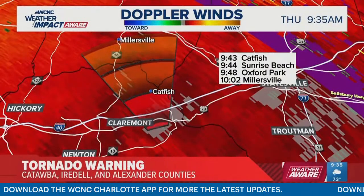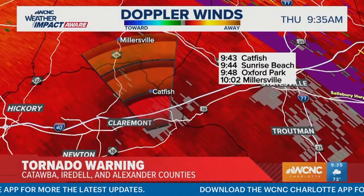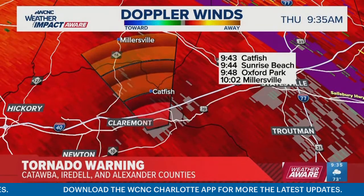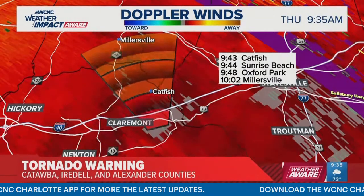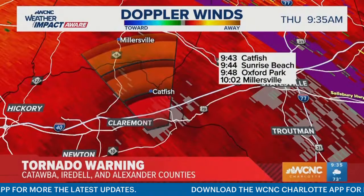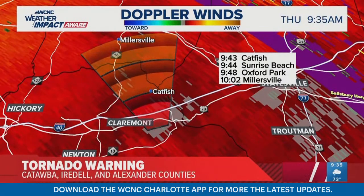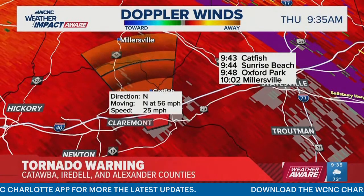I still think this, as Larry mentioned, is still a strong thunderstorm within this. So some gusty winds are still going to be up to 40 miles per hour. We have saturated soil, so I wouldn't be surprised if some older trees are coming down. We have Sunrise Beach, we live around there. That's 944, Oxford Park 948, and then 1002 Millersville, and I'm happy to say this is also a less populated area. Hey, it only takes one, just in general.